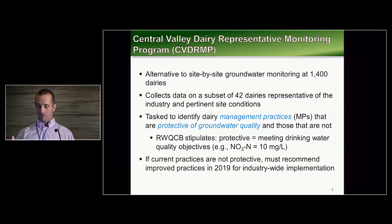What does that mean? For us in California, it means we have to be meeting the drinking water quality objectives. For nitrate, it is 10 milligrams per liter as nitrogen, and that includes the uppermost zone of first encountered groundwater. So if you have groundwater 3 feet below your crops, 3 feet below the root zone, that's where that objective has to be met. If we find that current practices are not protective of groundwater, then we'll have to come up with improved practices by 2019.